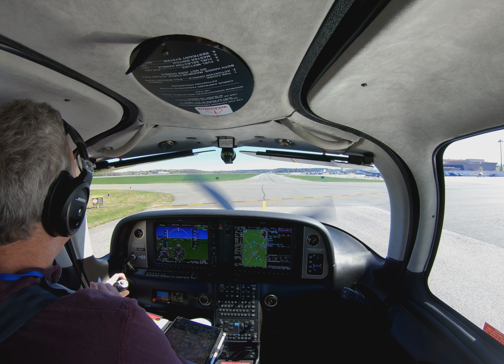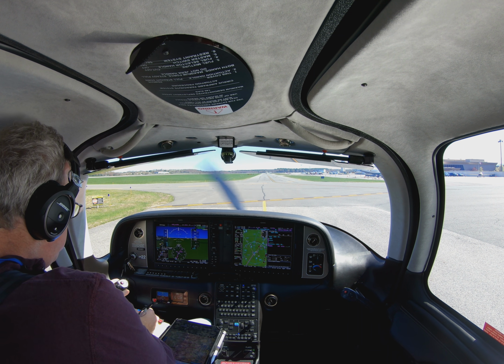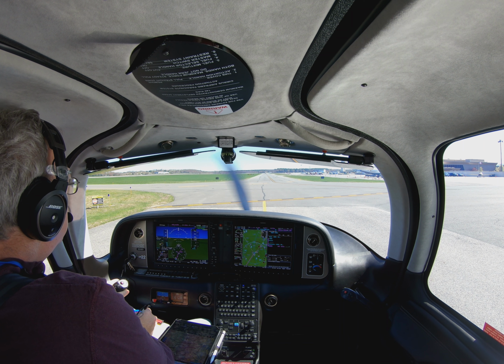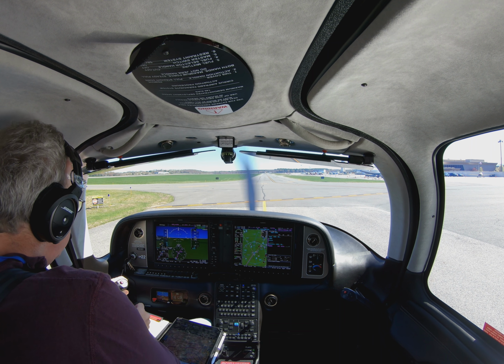Ground Cirrus 341 Echo Yankee, Old T, taxi Delta. Cirrus 341 Echo Yankee, Hanscom ground, taxi runway 10 via Sierra Echo. Sierra Echo 291 Echo.